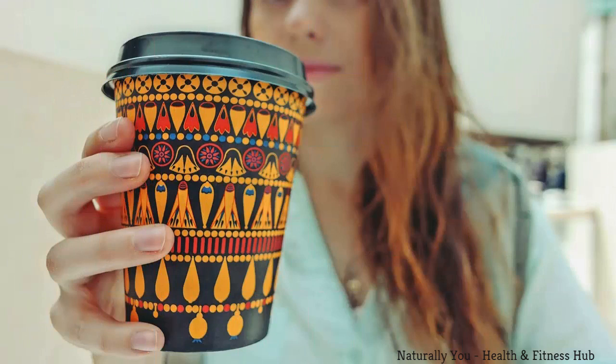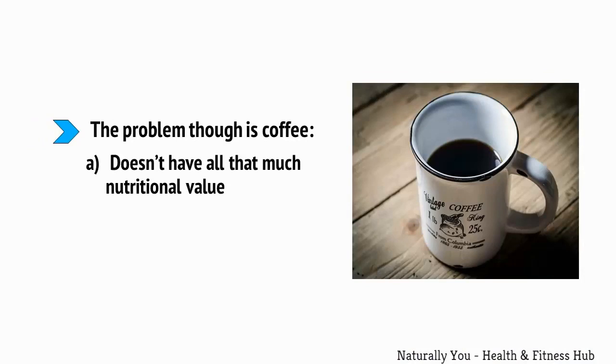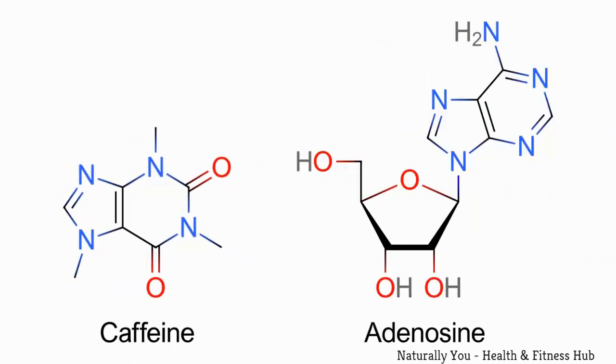If you're used to having coffee first thing in the morning, then you might find that you rely on it as a pick-me-up. The problem, though, is that coffee, A, doesn't have all that much nutritional value, and B, is addictive. Caffeine works by blocking the receptors in the brain that respond to adenosine, which is an inhibitory neurotransmitter that we produce as a byproduct of the energy process. The more time we spend working, the more adenosine builds up and the slower and less cognitive we become.